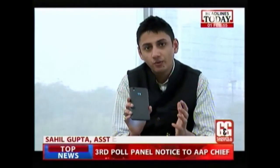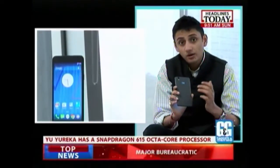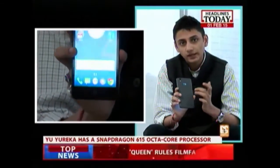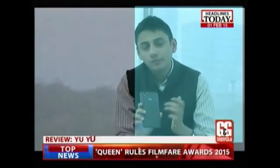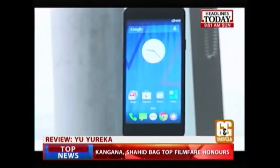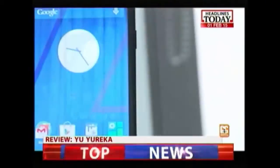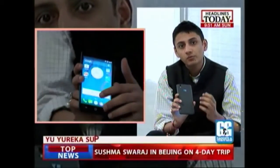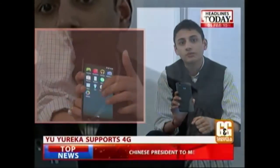The big deal about this phone is the specs. Now this is one of the first phones in the market to be powered by the Qualcomm Snapdragon 615 octa-core processor. This processor provides theoretical 64-bit support, so when this phone gets updated to Android Lollipop, it will support 64-bit applications. And this processor is actually a screamer. It also adds 4G support. So currently this is one of the most affordable 4G smartphones in the world.